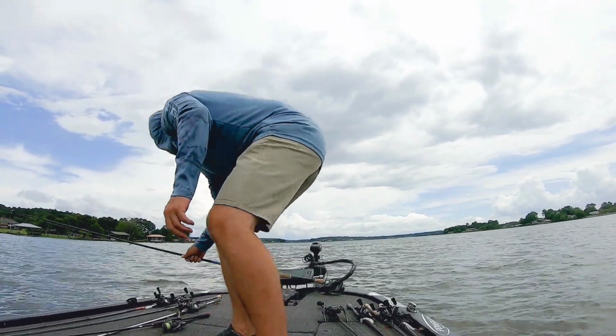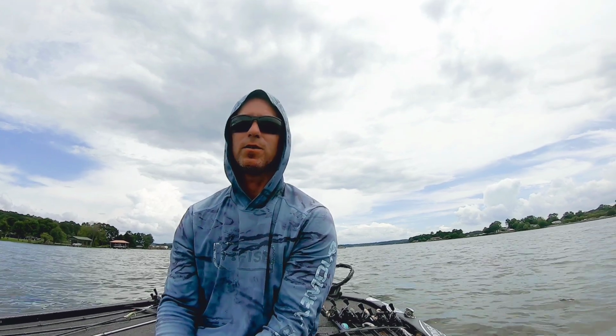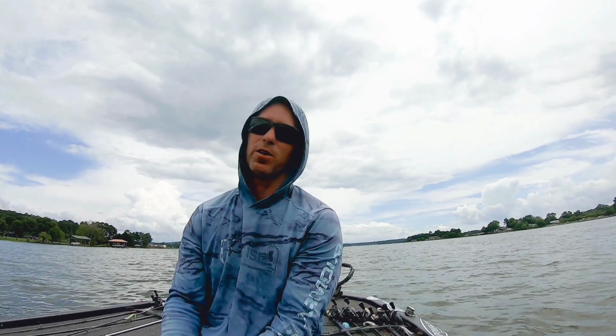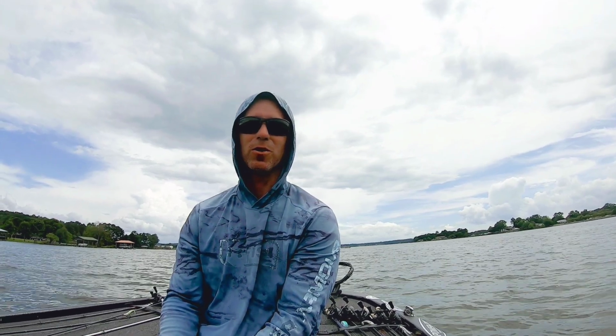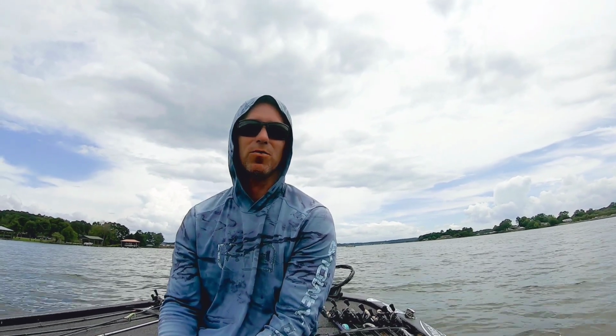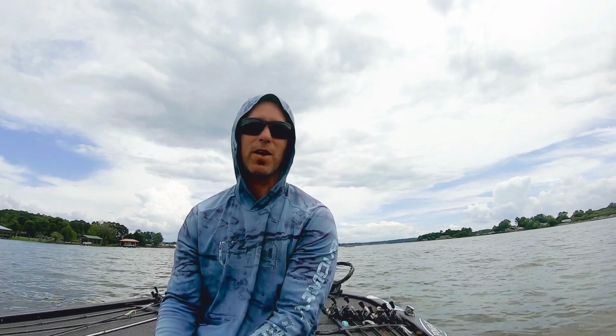Alright, guys, that's it. Pretty fun day. Didn't find them super stacked anywhere, but found a few good ones. Never found that good kicker fish. Had one get off here at the end of the day that was decent. He was probably pretty close to 3 pounds, but he wasn't no monster. I still haven't really seen a whole lot of fish over 4 pounds. I don't know where the big largemouth are. I'm gonna have to find them eventually.